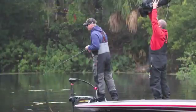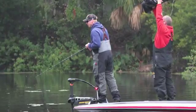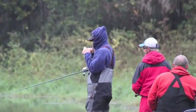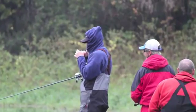And a lot of times too, if I'm cruising down the bank and I see one, I'll crouch down a little bit. The boat drifting by usually won't bother him too much. I also wear a real lightweight hoodie when I'm trying to sight fish. Like today the sun was up a little bit more and it just blocks the sun from my eyes.